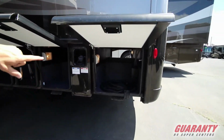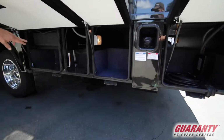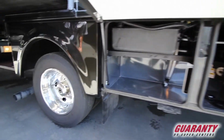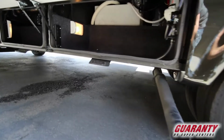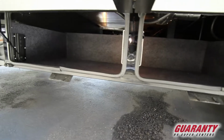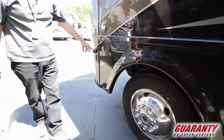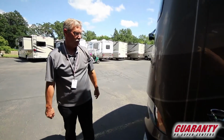30 amp service right here. Your tank fill. You do have your waste drains right there. Coming over underneath here, more storage. There, and there. And then you have your propane tank up here. It's a rather large propane tank. Now this does have the side cameras on it. Even though it is a Baystar Sport, it does feature some real upgrades. It's on the V10 Ford.